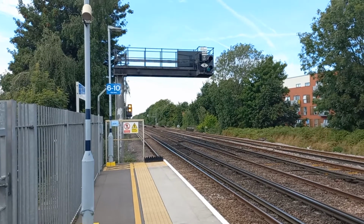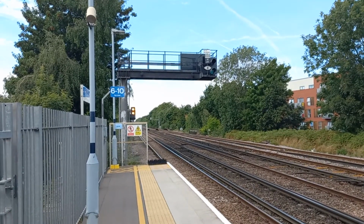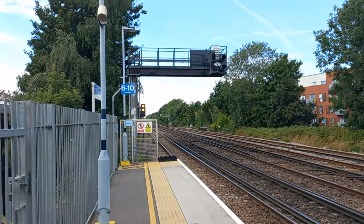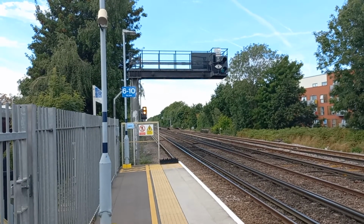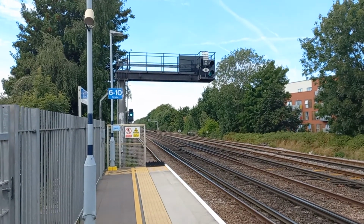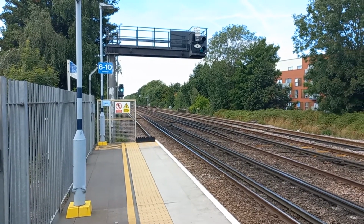So compared to traffic lights, railway signals work in a totally different method, because traffic light signals are pre-programmed to operate in a certain amount of time, seconds. So traffic lights are pre-programmed to work on a cycle, whereas with railway signals it's the train that operates the signal. There we go, the signal's cleared to green, which means that any train that's on the platform here can have a clear run.